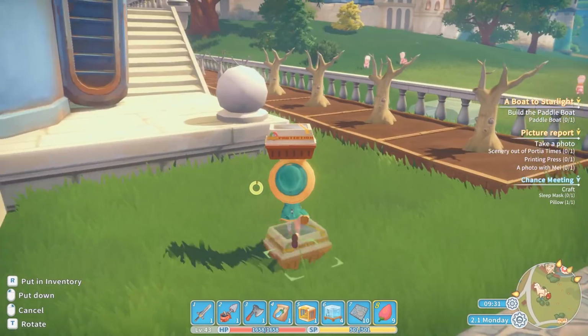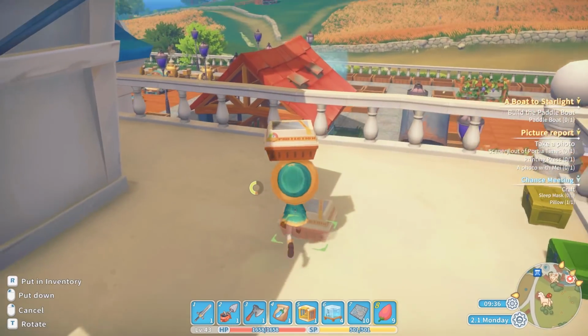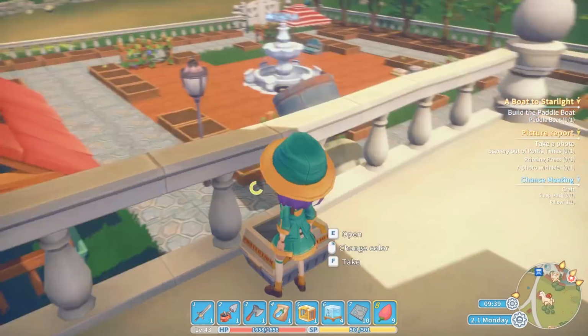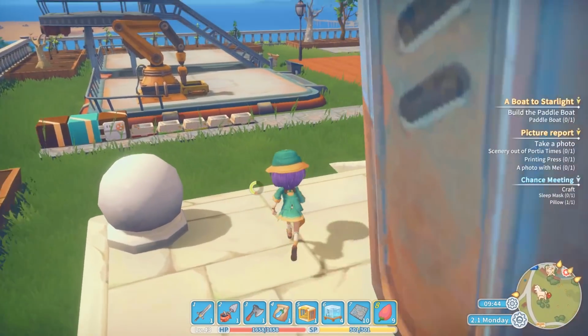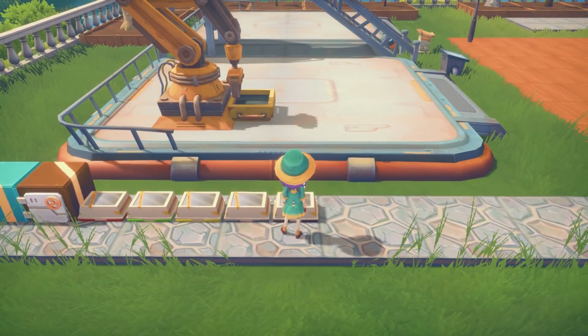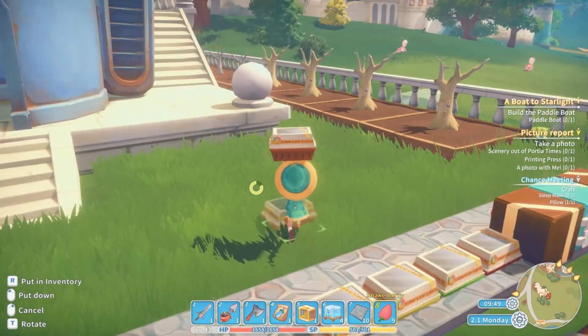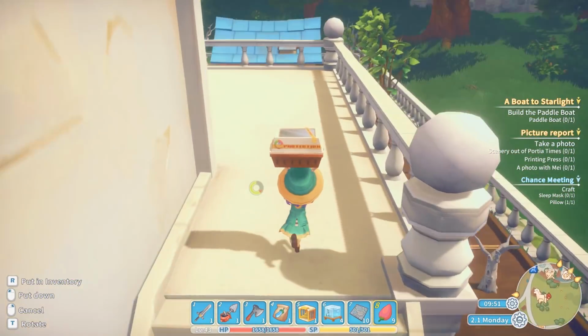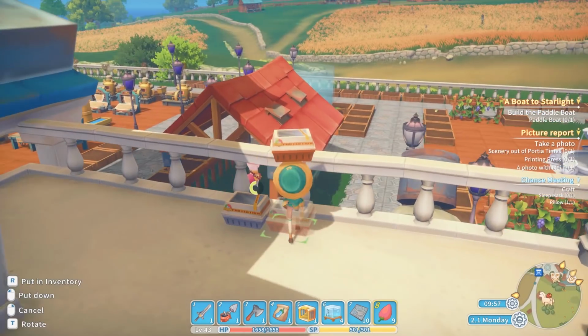But I don't really need to colour them or label them anymore or anything like that. So what I'm going to do is pop all the storage boxes up here, bar one. I will make probably some more safety boxes at some point as well. I'm going to put all of these boxes up here, out the way.